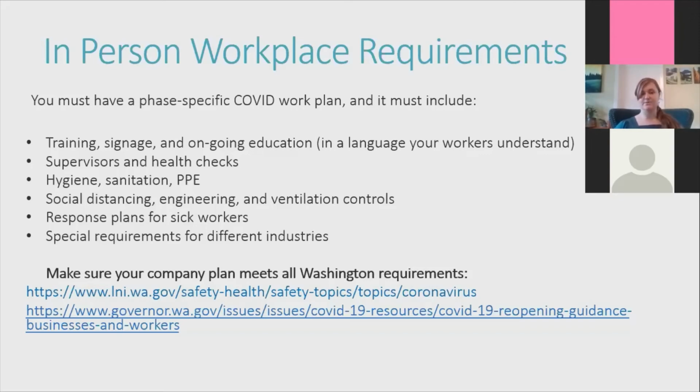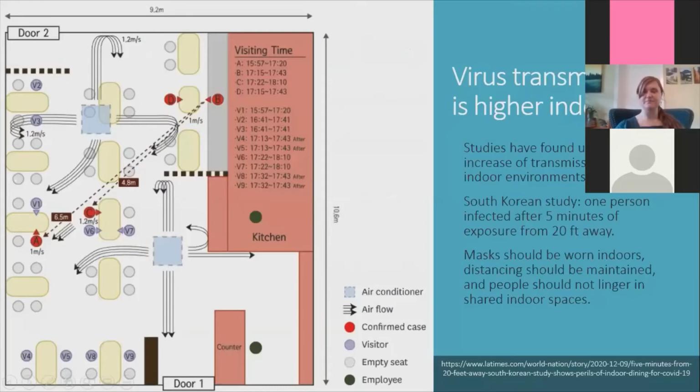And then there are special requirements for the different industries. So again, you really want to get familiar with the Labor and Industries coronavirus page and the governor's Safe Start reopening page, because that's going to really have the guidances you need to help your workforce.